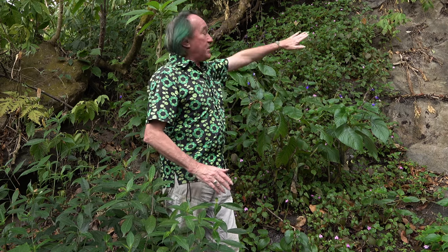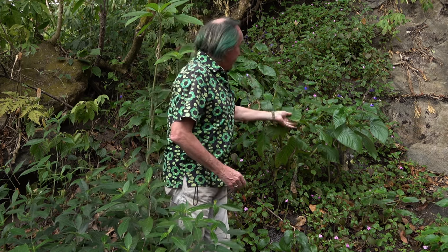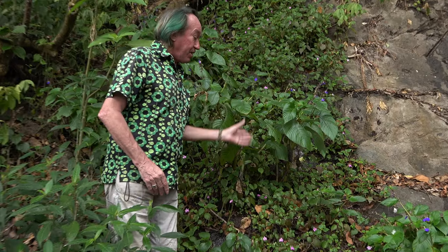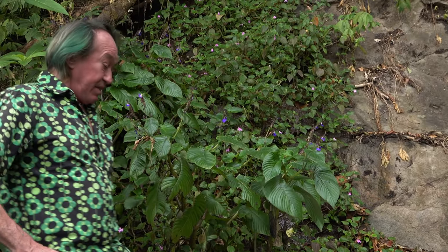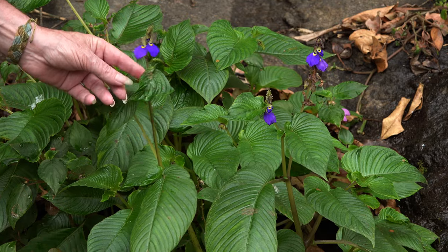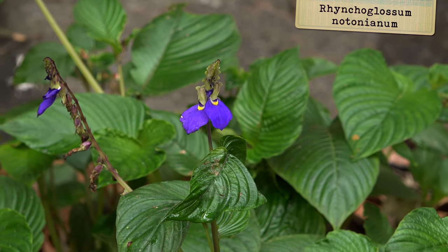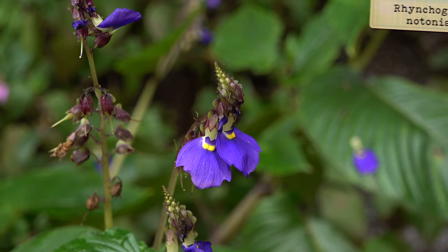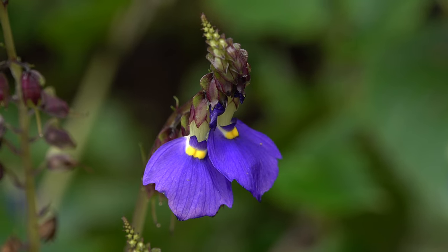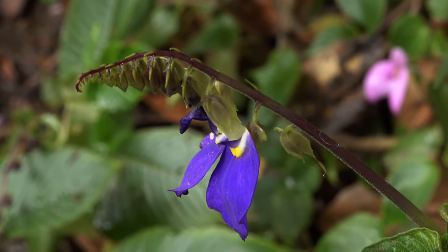On this seeping rock, very close to Munnar, we see two interesting species. We see this erect plant, which is a member of the Gesneriaceae. It's a Rhynchoglossum, Rhynchoglossum notonianum. Here we see some beautiful flowers. We see the inflorescence, which is a scorpioid cyme, and the beautiful flowers with a huge purple labellum with a yellow spot inside. It's not usual in the family Gesneriaceae to have this kind of flower with so asymmetric, I mean very small lobes and huge central hanging lobe.